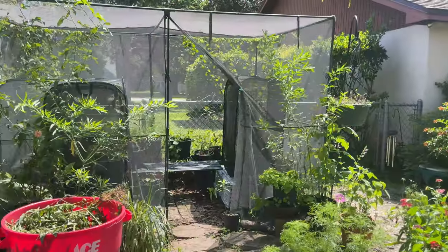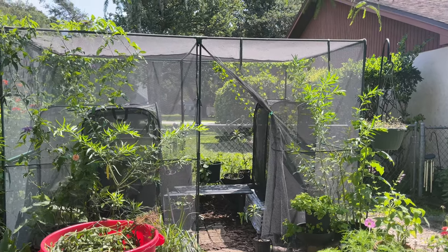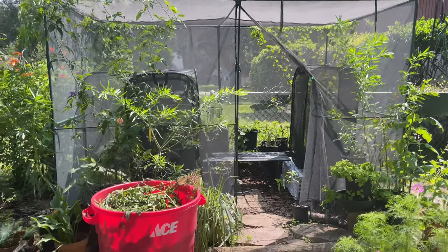I added another enclosure to my outdoor enclosure. Another enclosure in the enclosure.